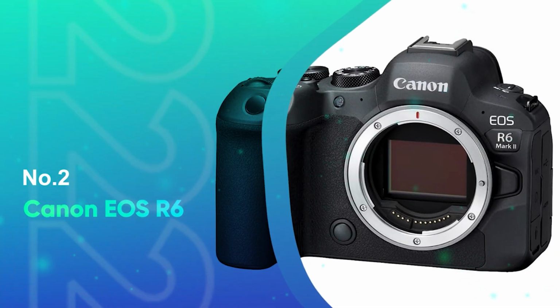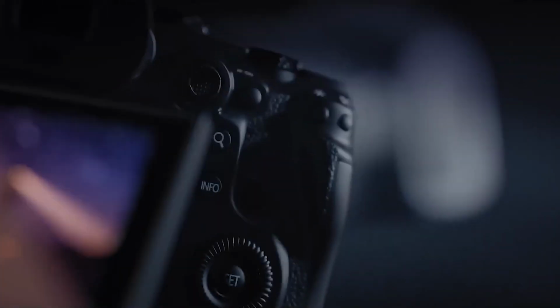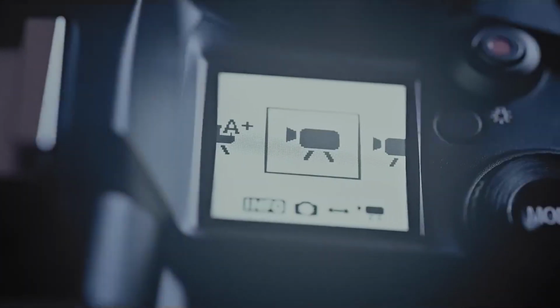Number 2. Canon EOS R6. We'll get even more serious now with this model from Canon called the EOS R6, the best option for streamers if you ask us. What makes this thing so good for streamers is the advanced detection.